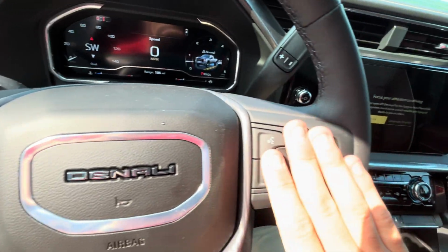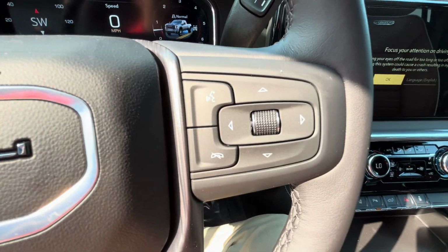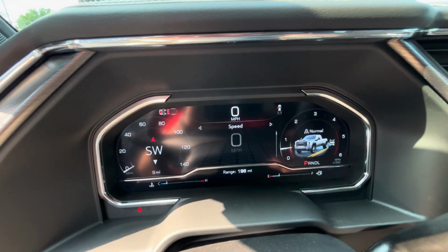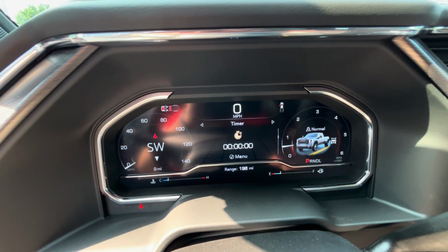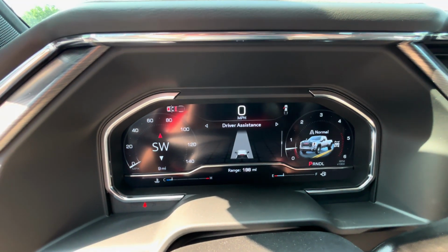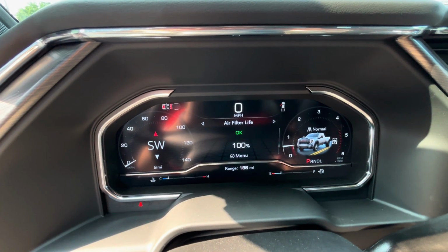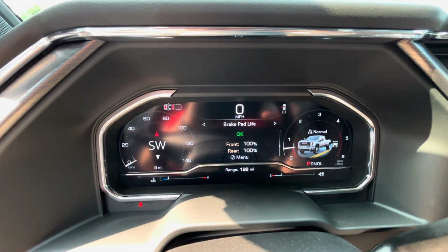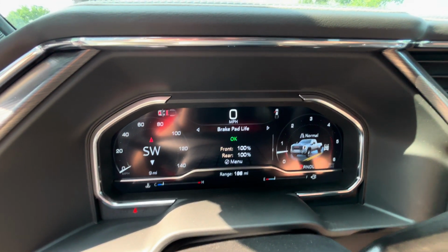On the right side of the steering wheel here, we have your hands-free audio and phone call settings. You're going to use this to control your driver infotainment screen right here. But a bunch of cool things in here you might want to monitor. This is a 12.3-inch fully digital driver infotainment screen. Brake pad wear indicator, probably my favorite thing on here. You don't have to listen for the grind to know you got to change them.